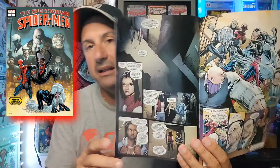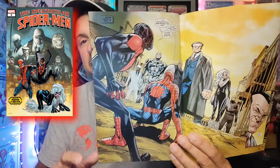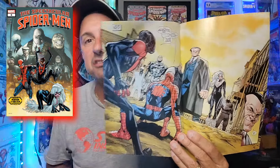What this book has to offer is a story about these guys being in the fake reality where all their fantasies come true, and we've gotten to see that. Now we're in Hammerhead's fantasy where his dream is coming true, where he tries to defeat Miles Morales and Peter Parker, and he's teaming up with all the other Spider-Man villains, right?